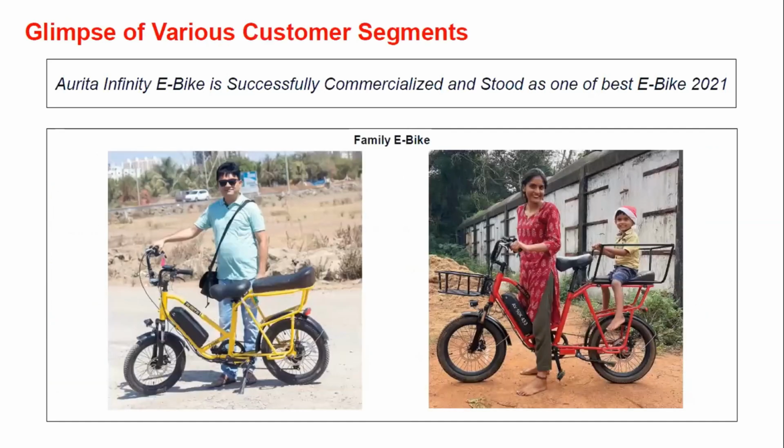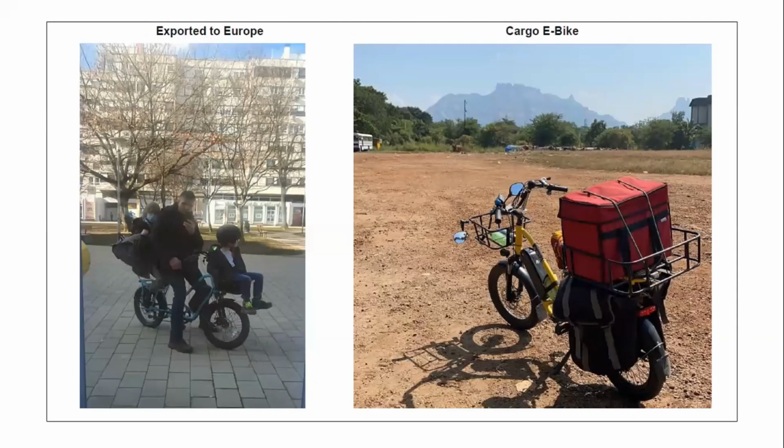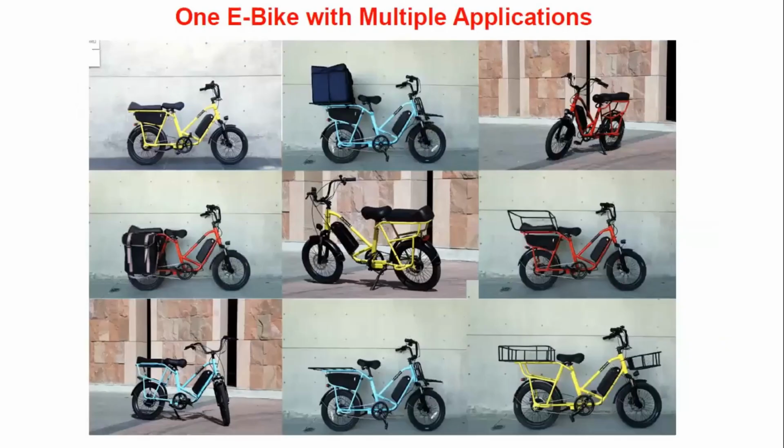A glimpse of a few of the customer segments we've already delivered, such as the family bike. This will depict how the application has been. We have sent some samples to Europe, where we're getting high traction, and we're testing that market. This is a perfect example of one of our customers based out of Mumbai, who delivers errands with a 120 plus kilometer range every day. So it's one bike for multiple applications. The reason being, a cycle itself has very little utility. We're trying to maximize it through design, powertrain, and various combinations so that we can cater to more segments and the applications can be increased.